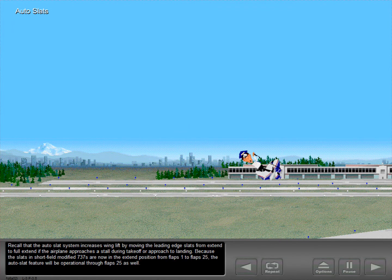Recall that the auto slat system increases wing lift by moving the leading edge slats from extend to full extend if the airplane approaches a stall during takeoff or approach to landing. Because the slats in short field modified 737s are now in the extend position from flaps 1 to flaps 25, the auto slat feature will be operational through flaps 25 as well.